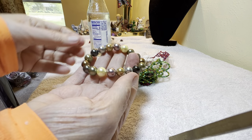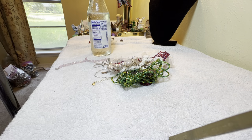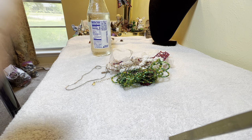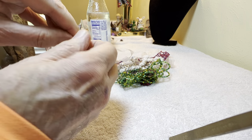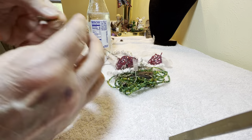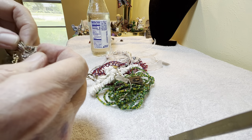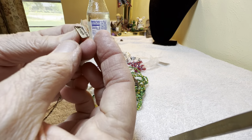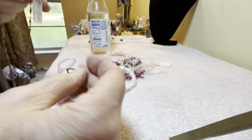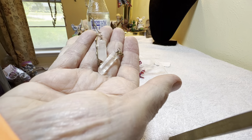These are glass pearls, $4. Lots of colors. They're not real pearls. The colors are interesting. This is plastic, I believe. It could be glass. $2. American Eagle. Let's see what comes out of here. Some real crystals. $3.